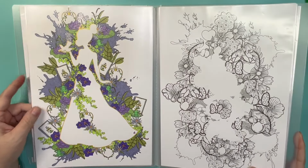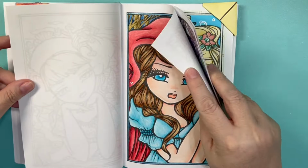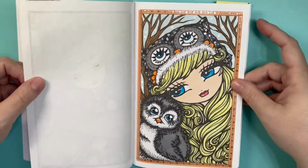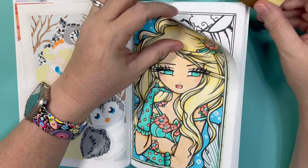Okay, she's got some, looks like glossy accents. It is. She's very sparkly. Oh, sneak peek. Here is this month's. This was February. Oh, this is this month's. I'm getting sneak peeks. Here we've got Little Red Riding Hood. So cute. I like this one. Oh, here's the other one. That's this month's.